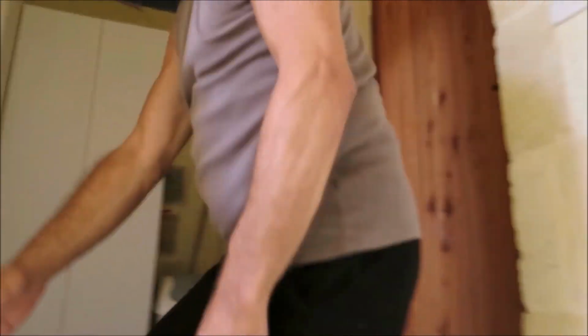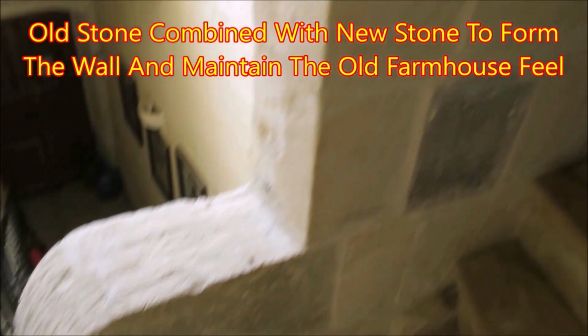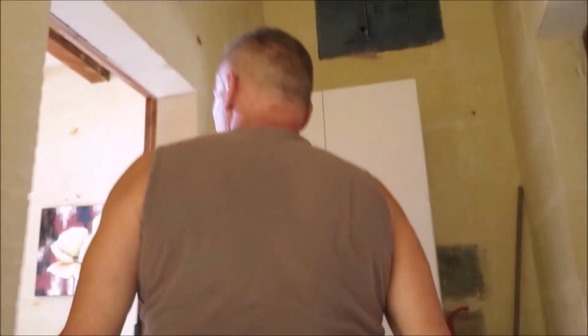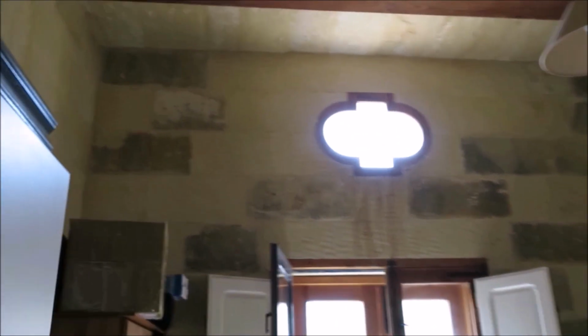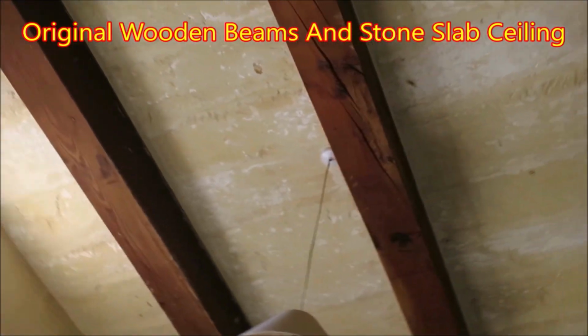And you can see, for example, this is an old stone here, and so is that, as compared to the newer stone. Not knowing exactly how it was before, you can see how they combine the old with the new. Exactly. And this is a spare bedroom, but again, you can see the old stone mixed with the new, and the beams are original. And the ceilings are not concrete. The ceilings are what they call slab ceilings, which is the old way that they used to build.